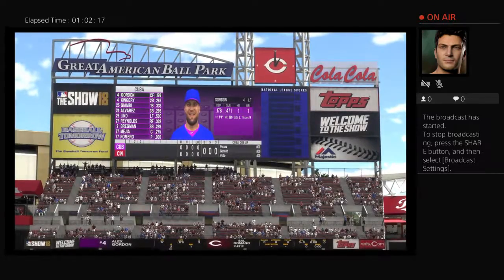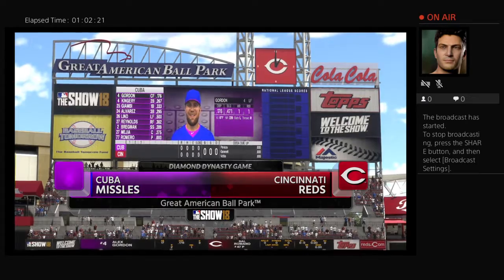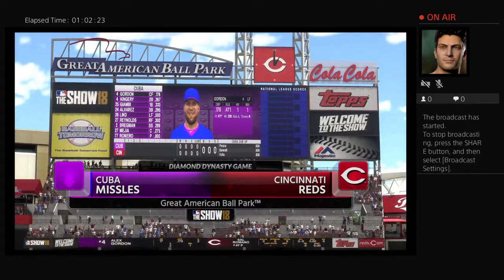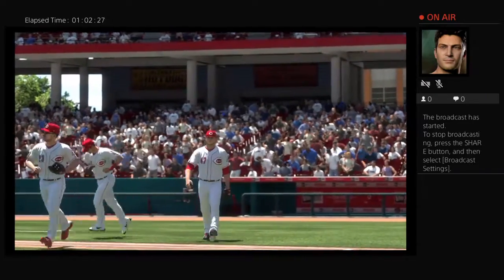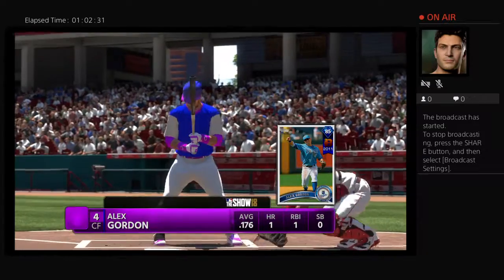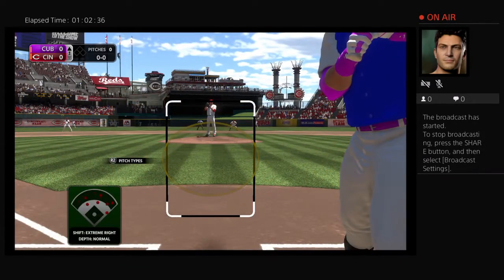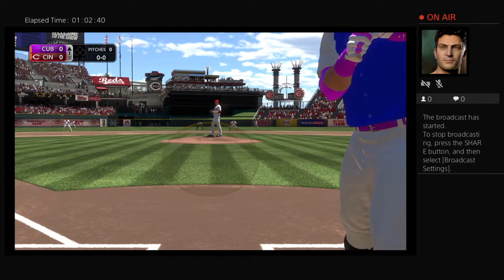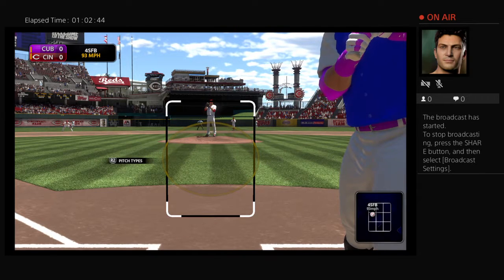Live from the banks of the Ohio, we welcome you to Great American Ballpark in Cincinnati. Should be a good matchup today between the Royals and the Reds. It's Reds baseball on the show. Coming to the plate now, Alex Gordon. And we are ready for some daytime baseball. Center fielder, Alex Gordon. Infield in the overshift here, now the pitch. And we are underway this afternoon as the first pitch is over for a called strike one.